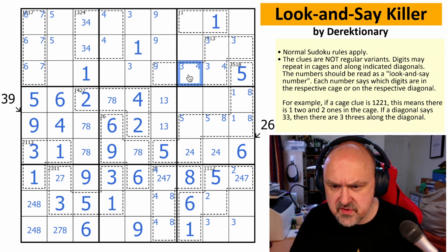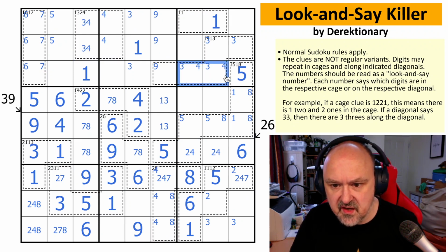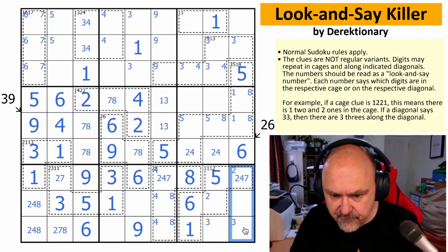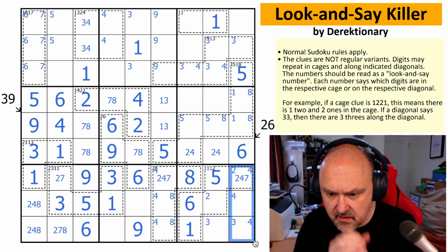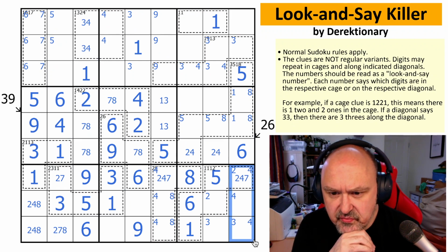Does that mean 4s are lining up? How did I get the 4 in here? Because of the 4s here. 4 must be down here. So 4 is there, 4 is there. 4 must be in one of those 3. This is intriguing.